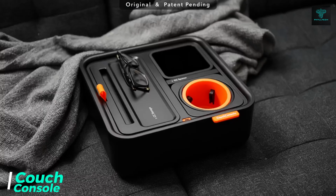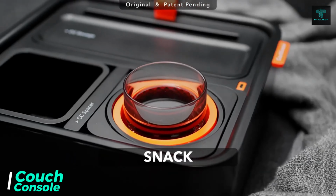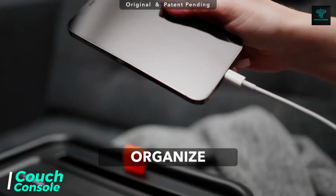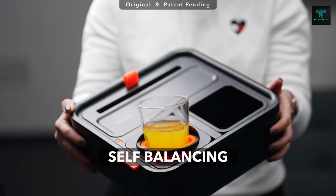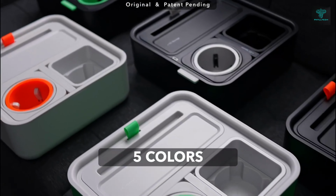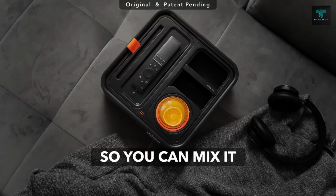The CouchConsole is the ultimate sofa companion for anyone living in a small space. It keeps your essentials like drinks, snacks, remotes, and gadgets organized and within reach. Featuring a self-balancing cup holder and modular design, you can customize the layout to suit your needs. There's even a USB-C charging port so you can keep your devices powered up while you relax. It's perfect for the living room, bedroom, or even for use in your car or RV.